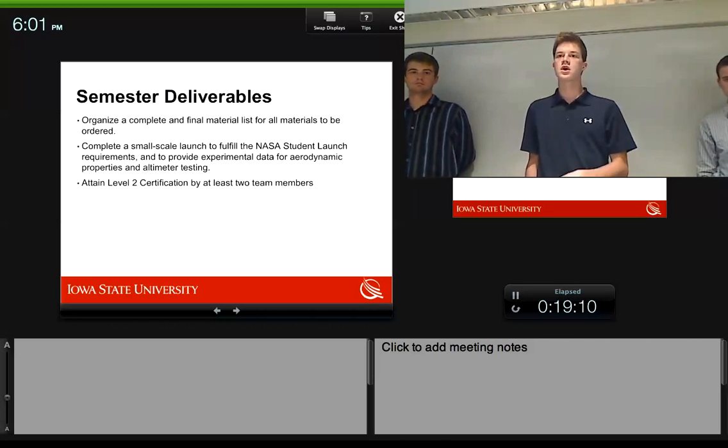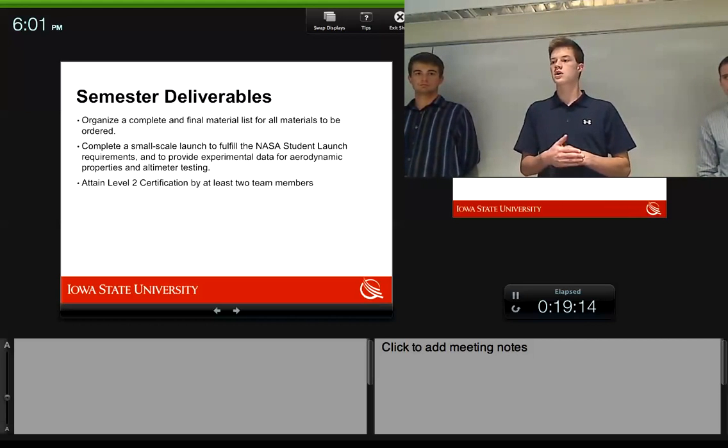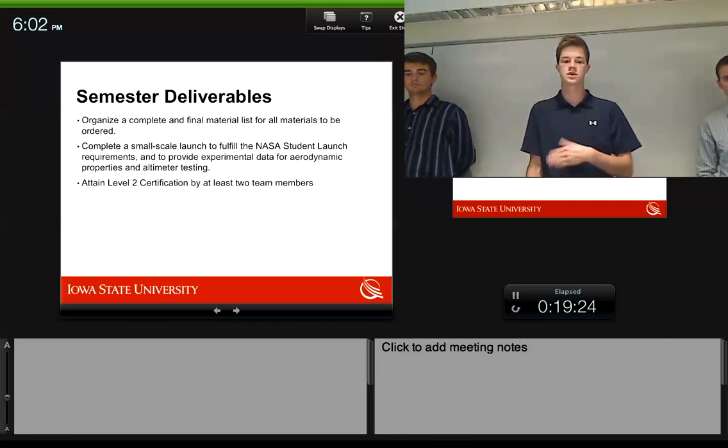We want to complete a small-scale launch to fulfill the NASA student launch requirements and to provide experimental data for aerodynamic properties and altimeter testing. So basically, we just want to verify that our CD is even remotely accurate to what OpenRocket is actually giving us, and we're going to do that based on what our CD is predicted in OpenRocket versus what our altimeters actually show on our small-scale launch.